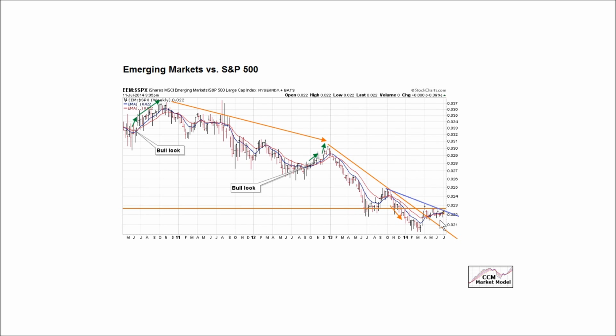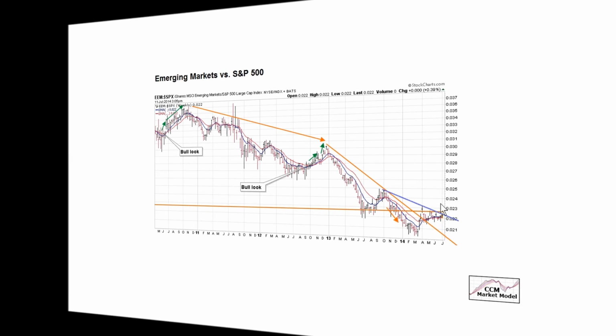For us, we'd like to see step 3 happen. Bullish break of a trend line, step 1. We've made a higher low relative to this low. If this ratio could make a higher high and close above this level here, that would improve the probability of emerging markets outperforming the S&P 500. For now, there's resistance, resistance, resistance. We'd like to see this ratio get into this area here for emerging markets.